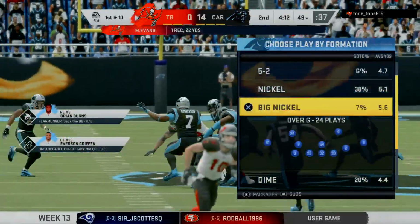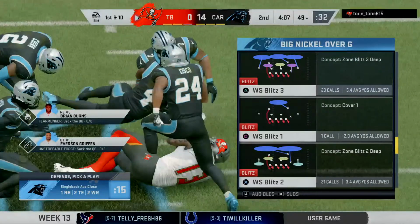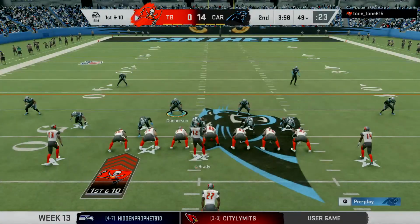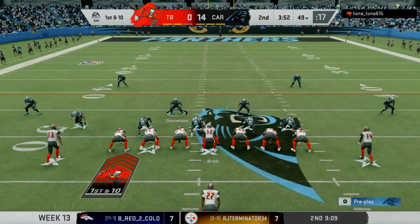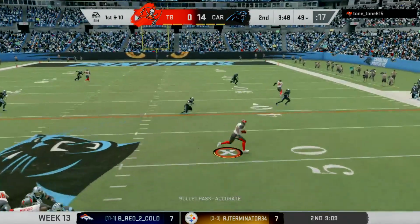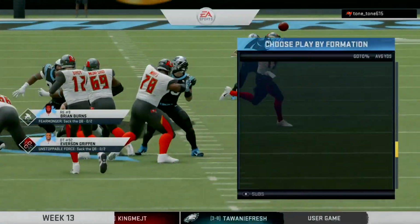Last play, they got stuffed at the line. Different story here, over 20 yards. On first down, Brady, he completes it to Evans. 5 yards on the catch there, brings up 2nd down.